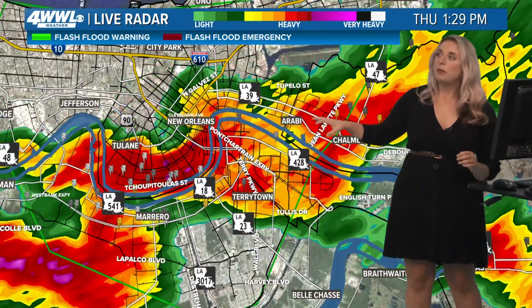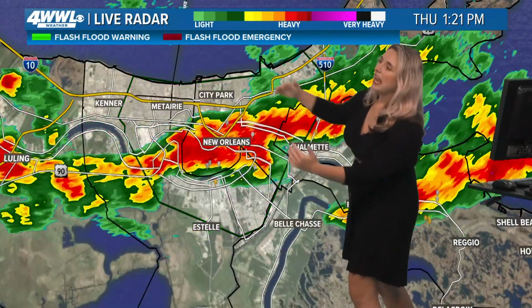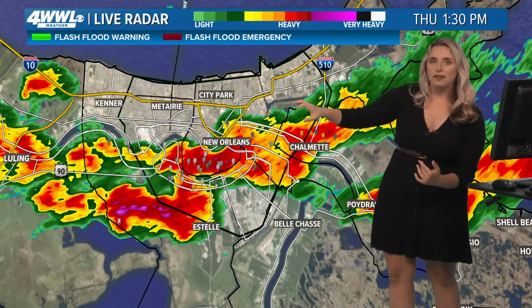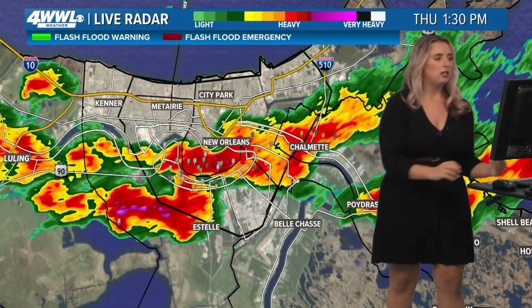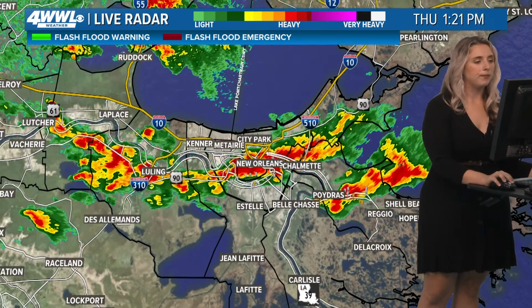So this is really that big storm that prompted the flash flood warning, starting to drop more to the southeast, and things are improving. Like Kenner and Metairie, it's not raining anymore. It's dry, but that is kind of the trend. These move pretty swiftly on by towards the east, and they continue to dump the heavy rain, but luckily they don't linger all too long. So that's really the highlight with these storms.